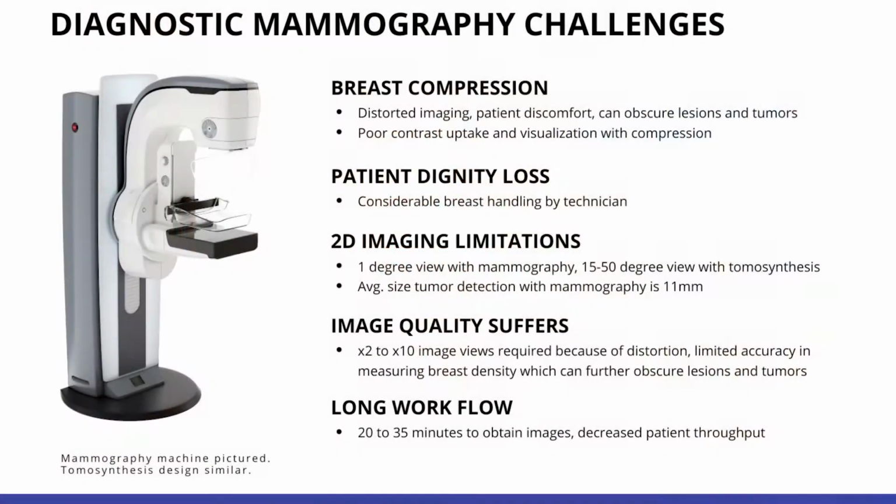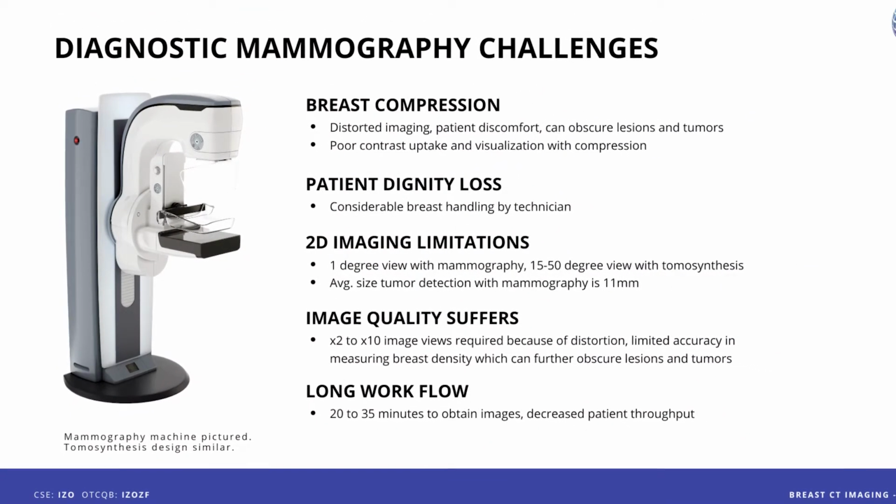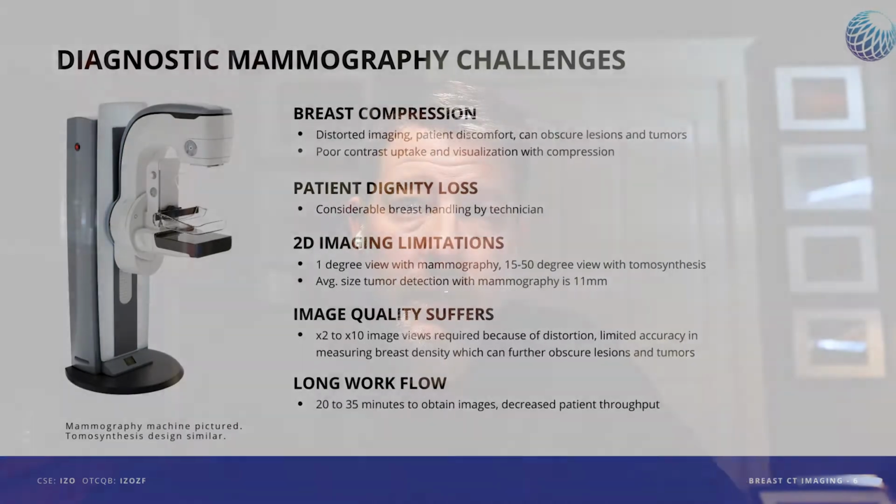And an image is taken and it has to be reviewed, and this is done from 2 to 10 times. I think this compression in itself, many women find it very painful. Furthermore, if they have breast implants, the compression changes, in which they'll potentially have to do less compression, or use different devices that are slightly curved. Again, these all contribute to a very uncomfortable user experience, as well as, I think, poor image quality.